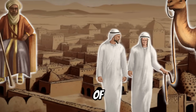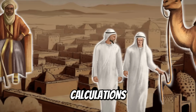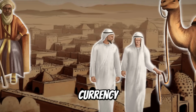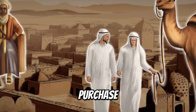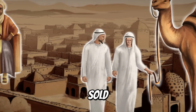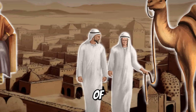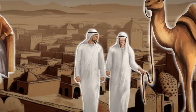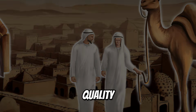The complexity of these exchanges required merchants to maintain running calculations across multiple currency systems. A bolt of Kano cloth might purchase several salt bars, which could then be subdivided and sold for thousands of cowry shells, which finally enabled the purchase of provisions, animals, or luxury goods. Each conversion involved negotiation, quality assessment, and market timing.